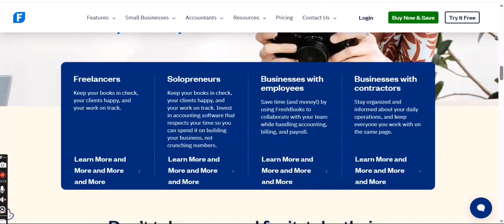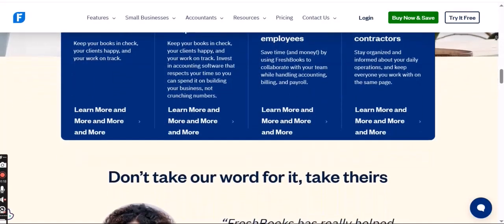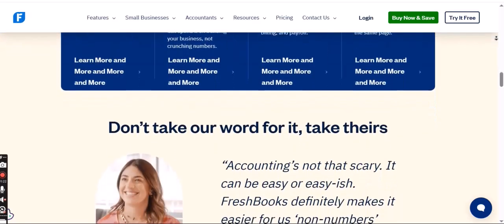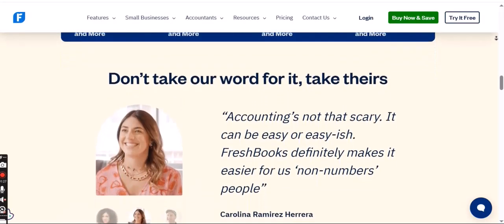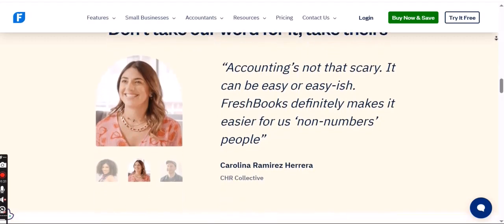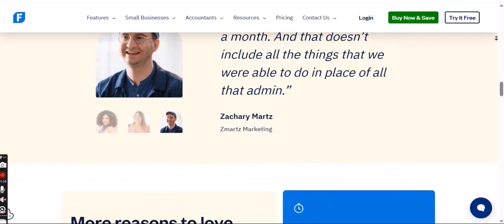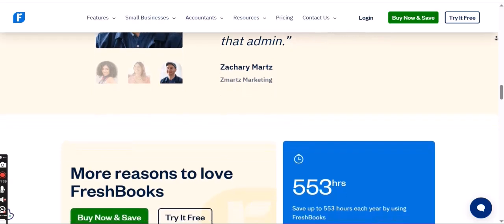Client-centric approach. FreshBooks puts clients at the forefront, offering features that enhance client communication and simplify the billing process for both parties. Service-oriented focus. Its features are finely tuned to the needs of businesses that primarily sell their time and services, rather than physical products. Customer support. FreshBooks generally receives high marks for its customer support, offering responsive and helpful assistance.